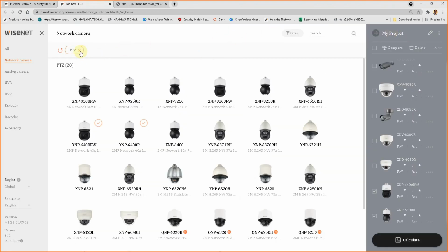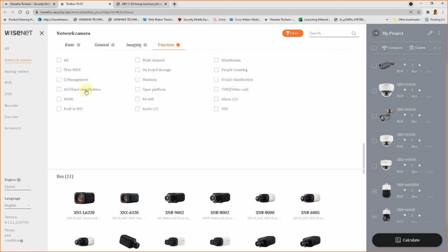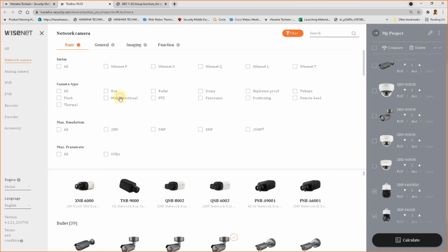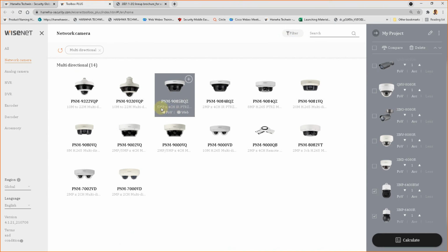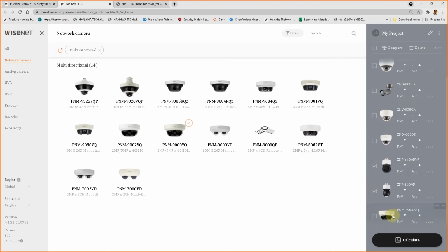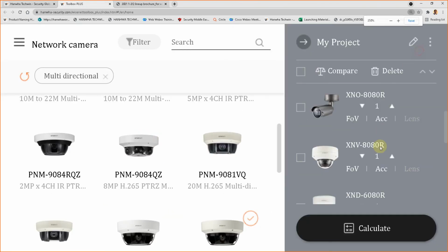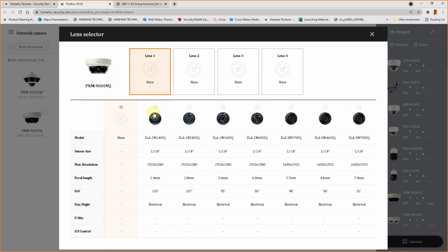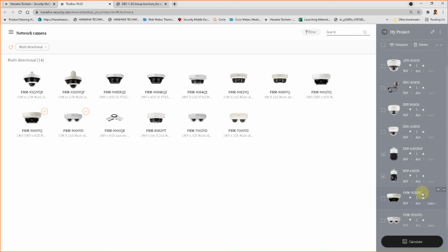If you need an artificial intelligence camera, you can directly go to function AI. You'll find all the cameras. If you need a multi-direction camera, you can select this. This is 5 mega into 4 channel, 4 cameras, 5 megapixel. If you take some other camera like this, 2/5 means you can choose any lens. Click on lens. You can choose 4 lenses for the camera: 2 mega 2.4 mm, 2 mega 2.8 mm, or you can choose 5 megapixel. So you can choose the lens for the camera.